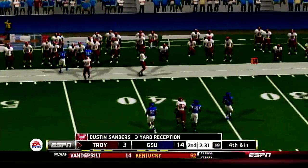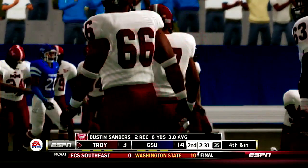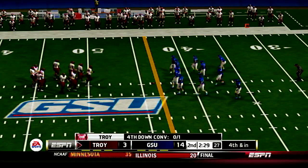Out of bounds at the 44-yard line. That's a gain of 3 on the play. That makes it 4th and inches. So they're going to go for it here.